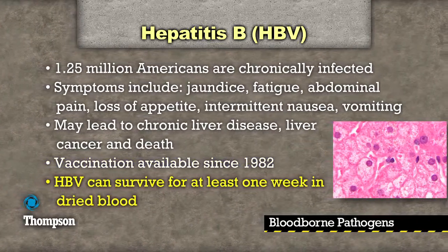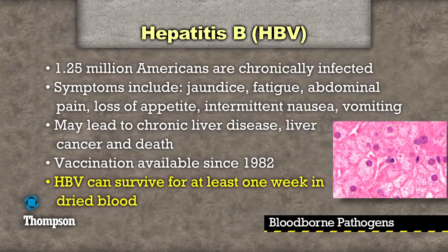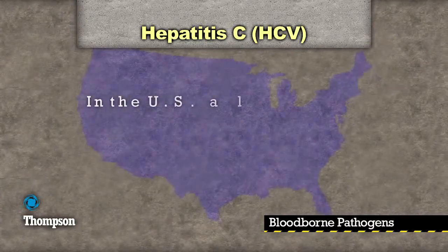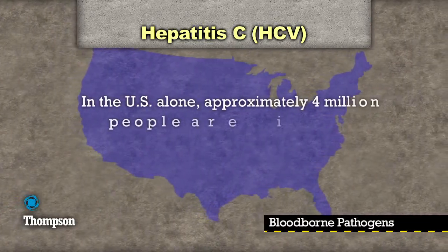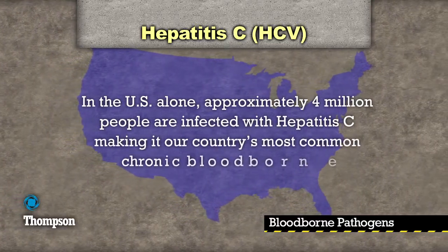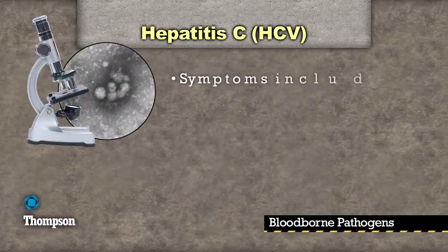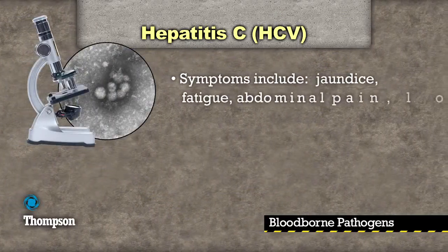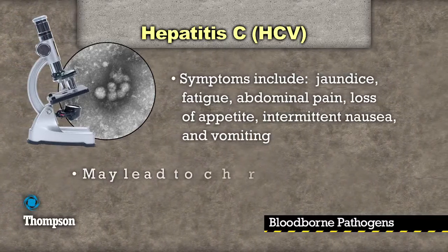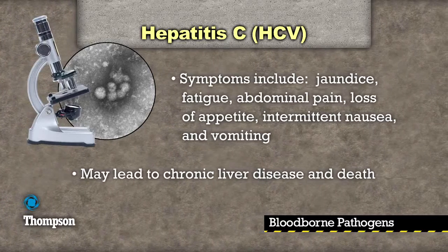Second, while the HIV virus can survive only a very short time in dried blood, HBV can survive at least 1 week. In the United States alone, approximately 4 million people are infected with hepatitis C, making it our country's most common chronic bloodborne infection. Like hepatitis B, it attacks the liver and often leads to chronic liver disease and liver cancer. Its symptoms include jaundice, fatigue, abdominal pain, loss of appetite, nausea, and vomiting.